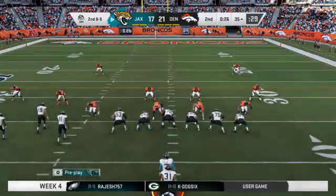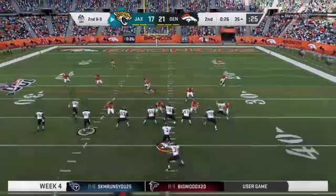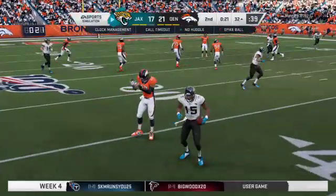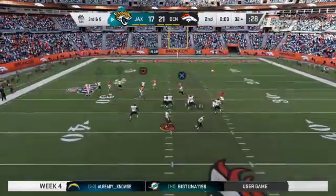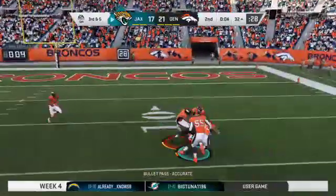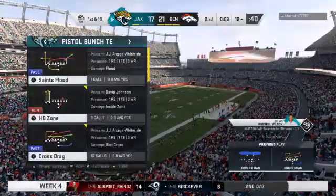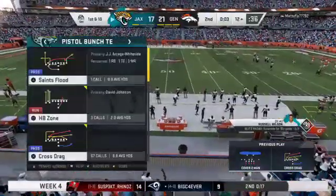The last run got a couple. Here's second and 8. Wilson. Man open left side is Brown. And he gets it down to the 32. The Jaguars on third down, 0 for 3 to this point. They could use a conversion. This will be 3rd and 5. Got his man. It's Arcega-Whiteside. Now whistles and a timeout with 3 seconds left in the first half. First down, Jaguars.